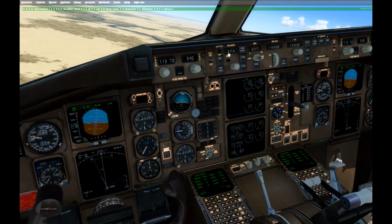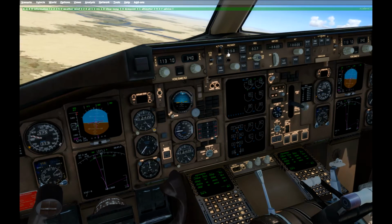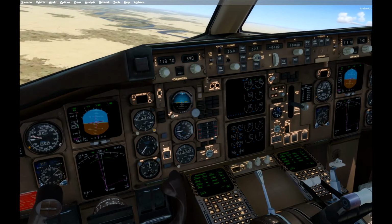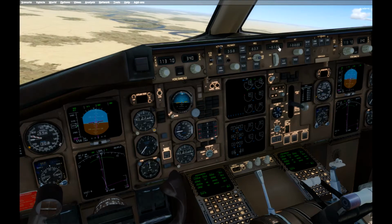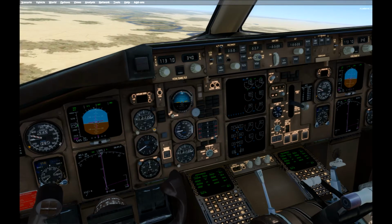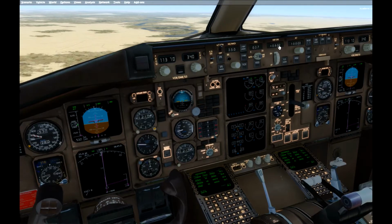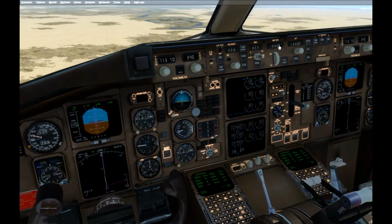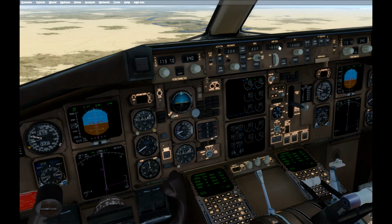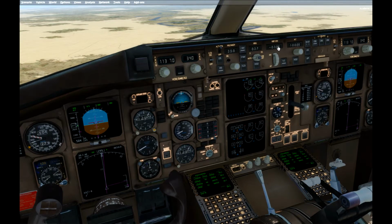I notice when you descend on this thing, it runs away with you. Alright, 55 miles out, coming up on 10,000 feet. What's our speed? Let's go ahead and level this off. All I'm doing here is slowing down, folks. In fact, if I raise my vertical speed, that should slow me down even further. .76, still too fast. 51 miles out.